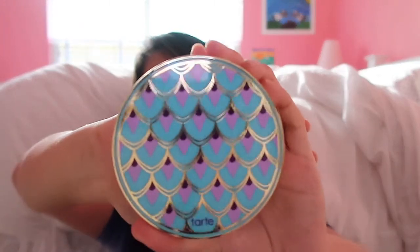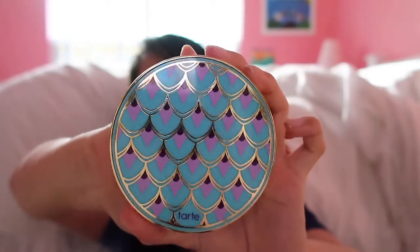And then I'm pulling out this Tarte Cosmetics Rainforest of the Sea Volume 3 eyeshadow palette, and this one is probably one of my favorite eyeshadow palettes. I ordered this one for fancier events like dances or fancy dinners, because it's very sparkly.